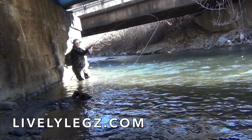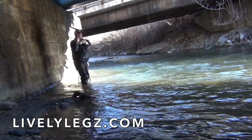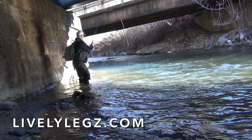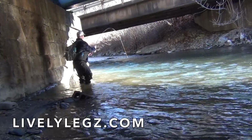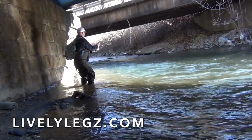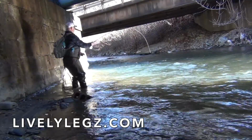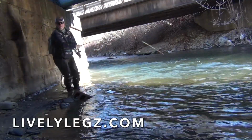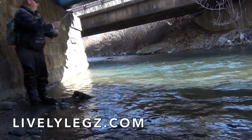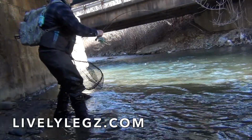There he is. Gotta hurry up and get caught up to the reel here. Oh, gotta keep it under that bridge. I don't know what it is, but it feels like a decent fish. Oh yeah, he doesn't pole bend. Gotta watch this bridge. Dang, it's a big wild bow. I'm gonna try to walk him down towards the camera. These wild bows fight unbelievably.